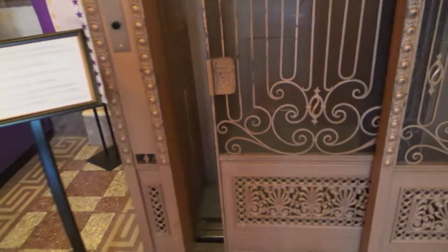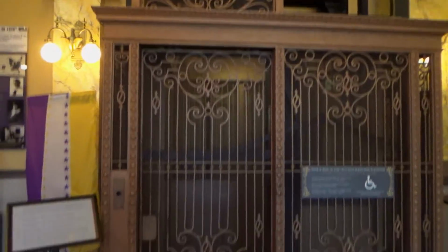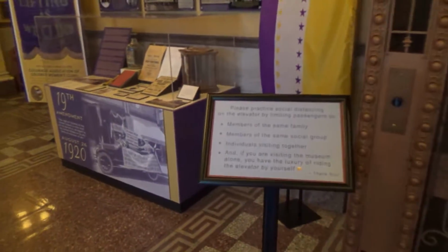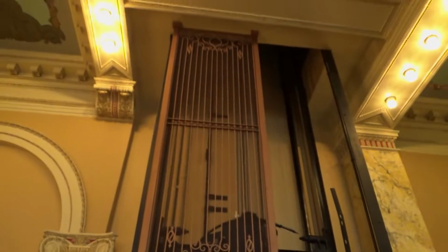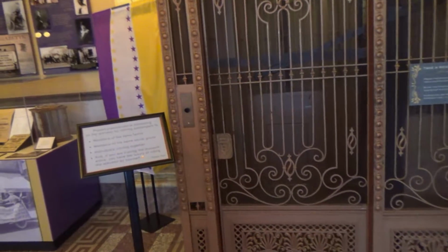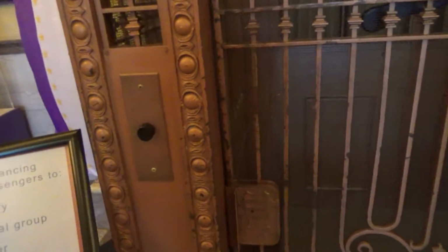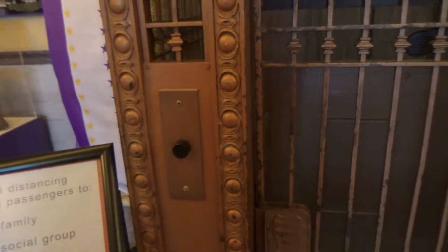Just for the heck of it, I'll get out and get a view of the outside. Again, very beautiful building and museum. Absolutely amazing elevator. It's too bad it's no longer manually controlled anymore, but at least they kept the cab, the crank, and everything mostly intact, as well as the gate and basically everything that makes this thing cool, while just adding new fixtures and upgrading the controller to make it automatic.